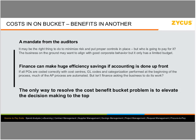Similarly, the example I described before of finance. Finance, or accounts payable, can make huge efficiency savings if all of the accounting is done up front. If all of the purchase orders contain all of the accounting information, then the operational cost of accounts payable is much lower. But again, what we're talking about here is potentially procurement having to incur the cost and finance earning all of the benefits. And these are two very good examples of where the costs and the benefits are in different buckets.